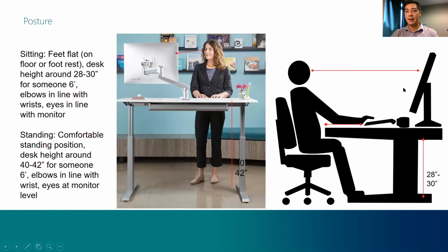A general desk height is around 28 to 30 inches. In here we say for someone 6 foot. That's just for generally most desks. Most desks are set at that height for a good reason. It allows us to put our elbows and wrists in a nice neutral position.